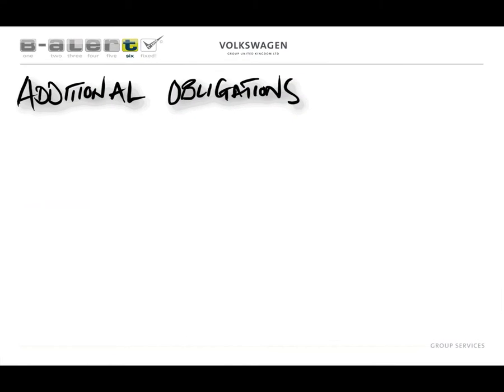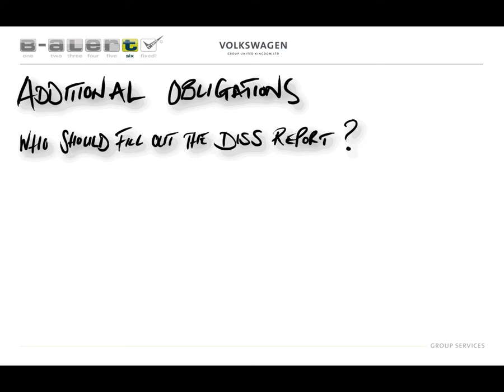Now you're confident that you've successfully fixed the customer's concern, it's important that you report it to the factory. As previously mentioned, if a customer has a concern verified, then a DIS report would have been opened. However, if the DIS report is not closed correctly, it will not be received by the factory and they'll be unaware of the problem. So this raises a common question: who's responsible for filling out the DIS report?